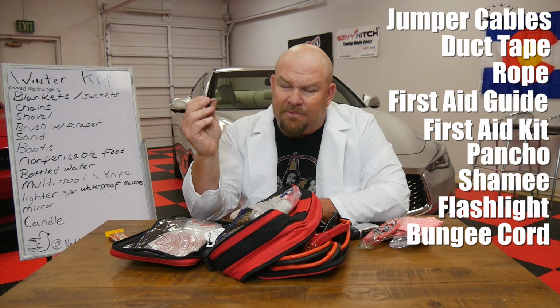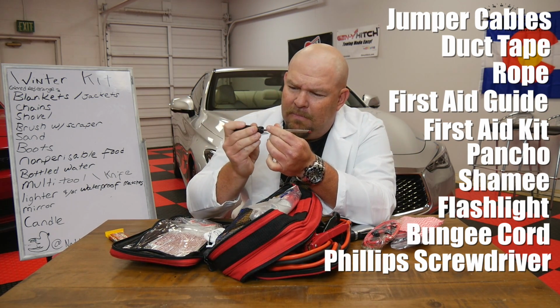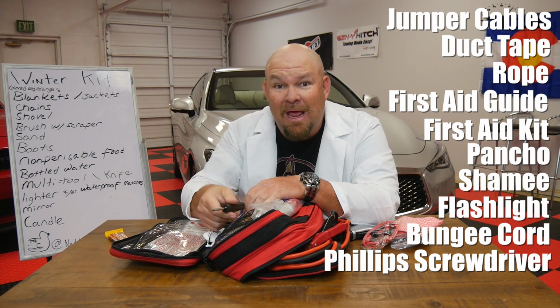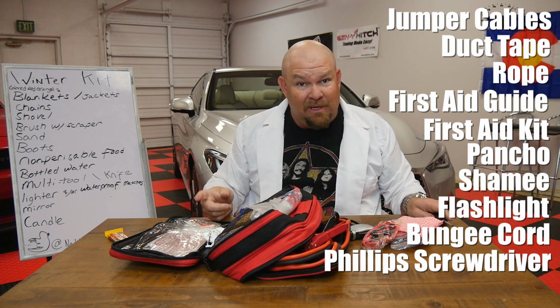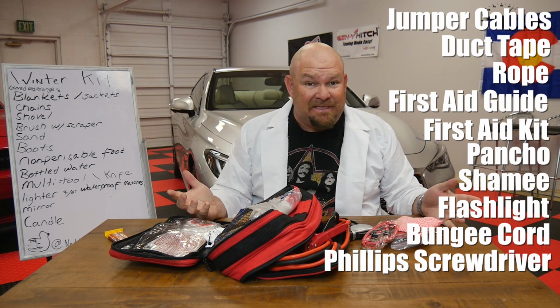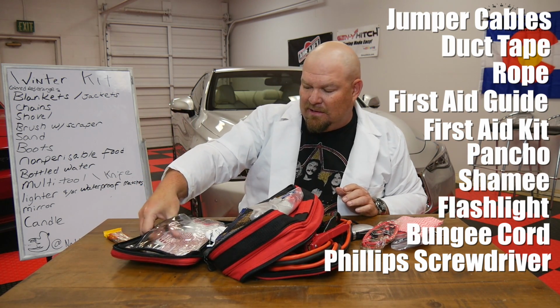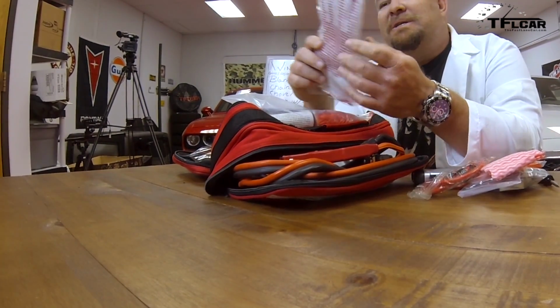Now this comes with a Phillips screwdriver, which is also a flathead. Nice to have, great idea. I recommend adding to that a multi-tool like a Leatherman. Having a multi-tool in an emergency kit, great idea. They now make really cheap ones which are half decent, and just put one in here, something to worry about later on when you need it. And it'd be really nice to have in certain situations.